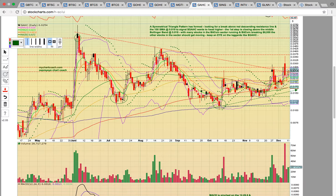And then what we were looking for today was a move above 0.22, and when that happened, we put out alerts in our chat. And so congrats everyone. I know everybody was jumping in this, and it was just great timing. And so good job everybody.